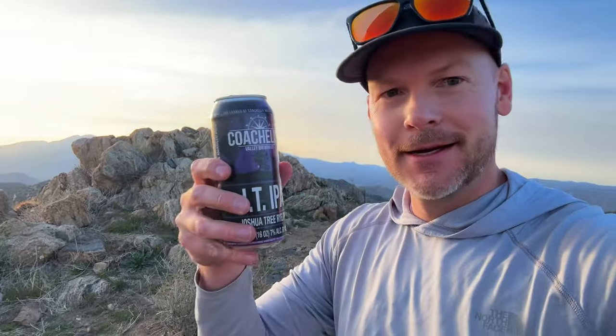And I'm the only one out here. I've got my tent. I've got some amazing, delicious food. I hiked up here with a little over 3.5 liters of water. So I've got plenty of water. Got a good local brew. Doesn't get much better than this.